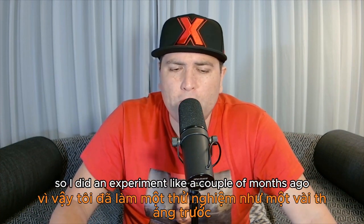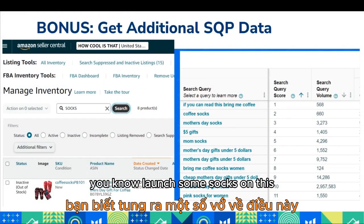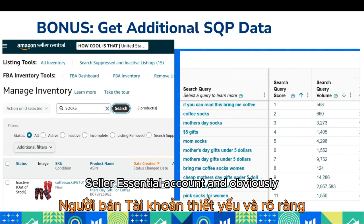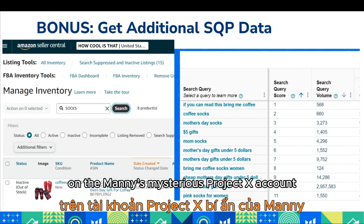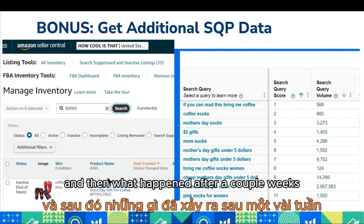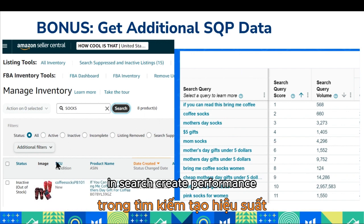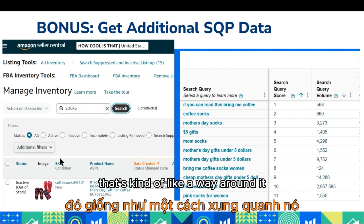So I did an experiment a couple of months ago where I was going to launch some socks on the Manny's Mysterious Oddities Seller Central account. And obviously I have never sold socks on that account. So what I did was I created a dummy listing, made a couple of FBM inventory, made the listing active, sent some PPC, and after a couple of weeks, I had a whole bunch more data that I could look at in search query performance. So if you are launching something brand new that you have no search query performance history on, that's kind of a way around it.